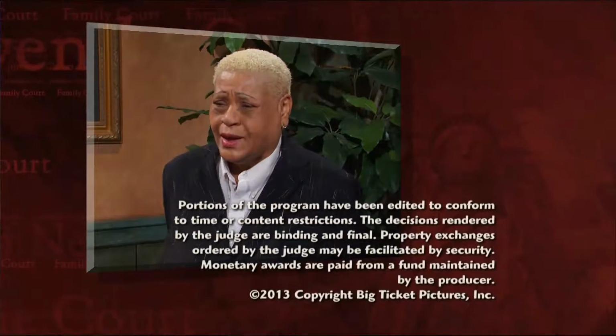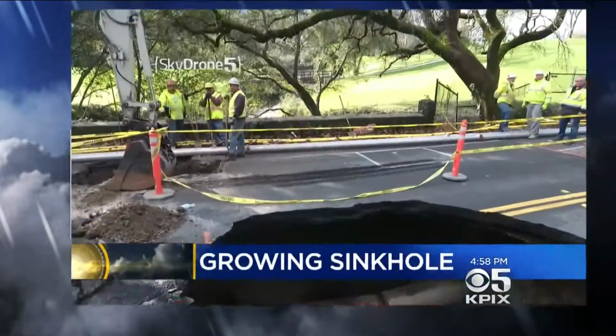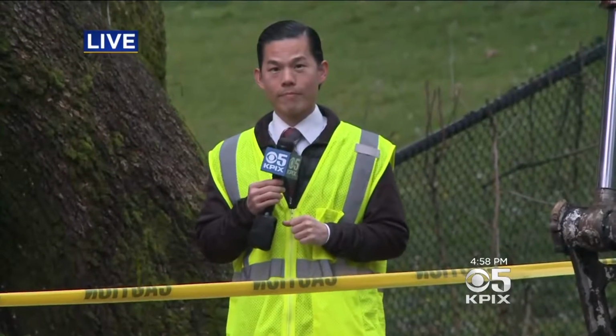An incredible view from Skydrone 5 going underground inside a growing sinkhole in the East Bay, rupturing sewer lines and creating gridlock for drivers. Good evening. I'm Ken Bastida. And I'm Elizabeth Cook. KPIX 5 reporter Dahl Lynn is live in Orinda, where this sinkhole is causing major problems for drivers. Dahl?